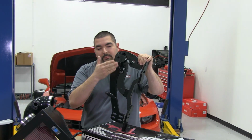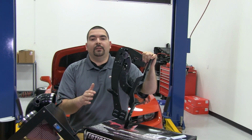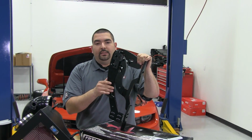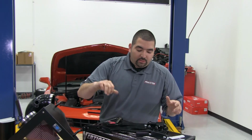You do have to do a little bit of modification right here to your fender. That's it. It's not on the outside, so you don't have to worry about getting it repainted. No, you don't have to. And on the inside right here, you just have to cut a little bit, and that's it. It gives you the extra clearance that you need just to swing the door. That's all you got to do. So it bolts on and gives you that instant look.